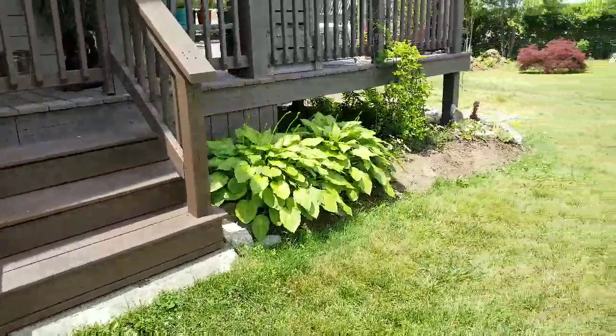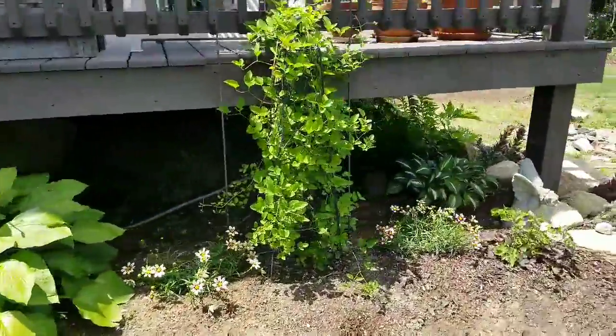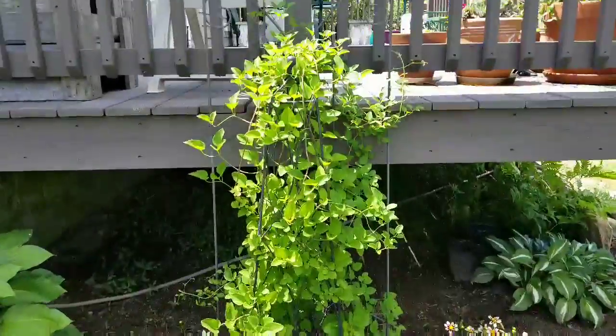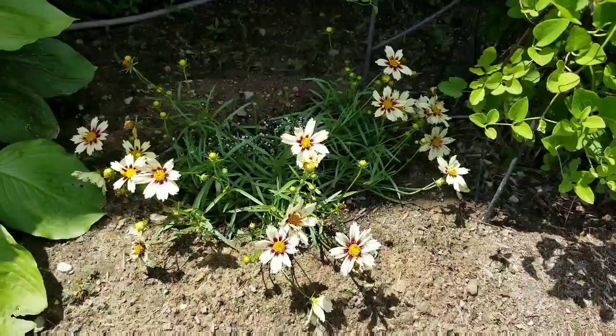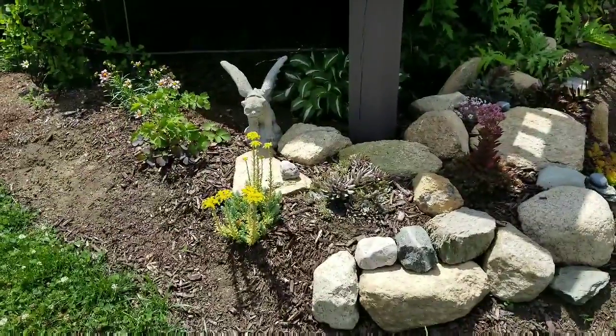So these hostas are almost ready to bloom. The Autumn Blizzard clematis here has white blossoms, but will not bloom until autumn. This is the Little Bang Starlight Coreopsis. And our rock garden.